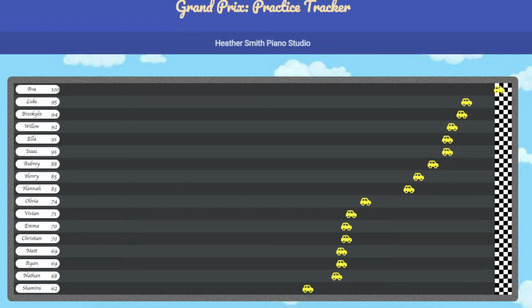Prix practice tracker. Basically, this practice tracker is a web-based game that tracks the students' daily practicing. Each day a student practices, they receive 1 point. The top 3 students who practice the most over the next 100 days would receive an Amazon gift card, and that was a big motivator for my students.